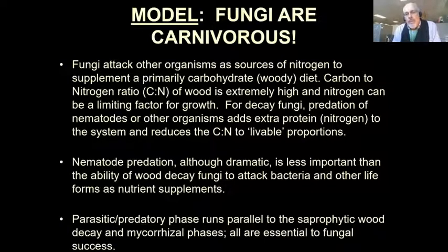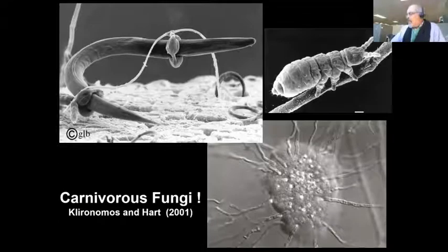What's notable, though, in this discussion is that all of these phases of fungus, whether they're being predatory or parasitic, saprophytic, decaying wood, or mycorrhizal, they're doing all of these phases at the same time, and they're all critical to the success of fungi and soil food webs. So here are the images that I was suggesting.